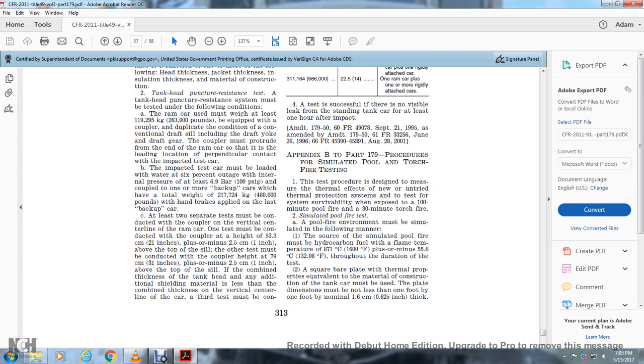The impact of the test car must be loaded with water and 6% outage, with an internal pressure of at least 6.9 bar or 100 psi gauge, coupled to one or more of the backup cars which have a total weight of 480,000 pounds, with the handbrake applied on the last backup car.